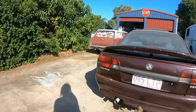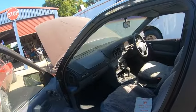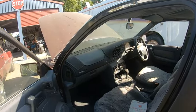The interior stinks, but the interior is actually not in too bad a condition. I don't know what's under the seat covers. The back's dirty. It has been in the shed the whole time. It has actually spent the last 10 years in the shed. It wasn't sitting out in the open. I think it had 133,000 kilometres on the clock, something like that.